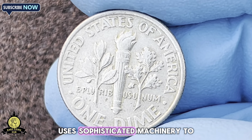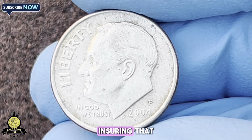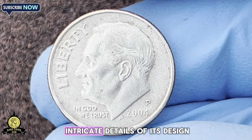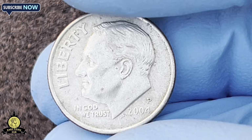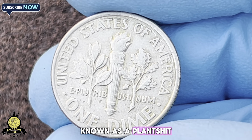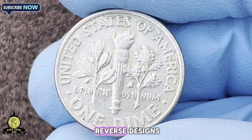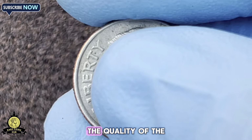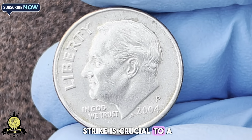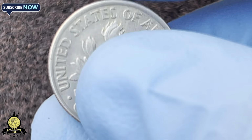The U.S. Mint uses sophisticated machinery to strike coins with great precision, ensuring that each coin features the intricate details of its design. During the minting process, a blank metal disc, known as a planchet, is fed into the press, where it is stamped with the obverse and reverse designs. The quality of the strike is crucial to a coin's overall appearance and, ultimately, its value.